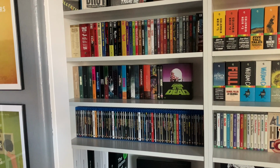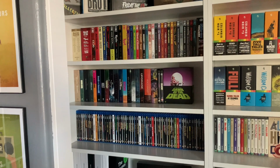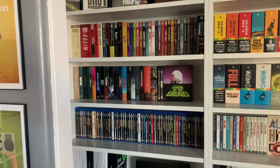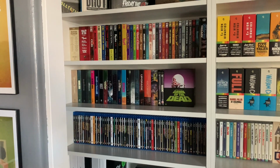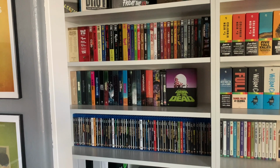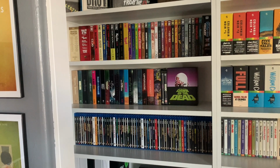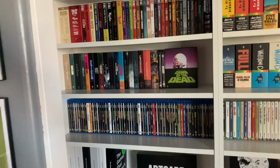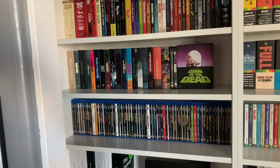Okay, so we start out here on the top shelf with Eureka. So I have the Masters of Cinema and Classics releases. Obviously not a huge collection, but some really, really important titles in that collection. And that's one that's going to definitely continue to grow, as will the next shelf down. Those are films from Second Sight.